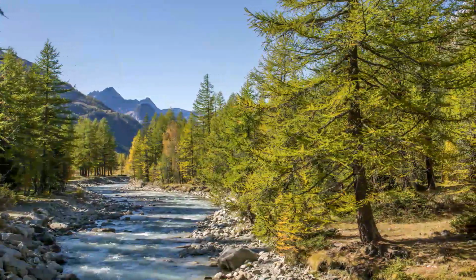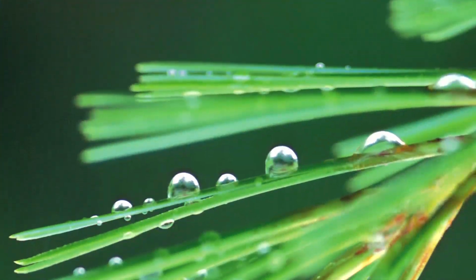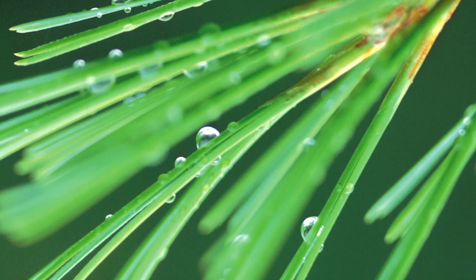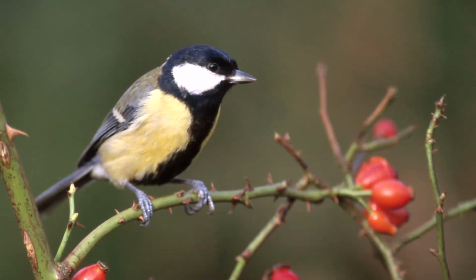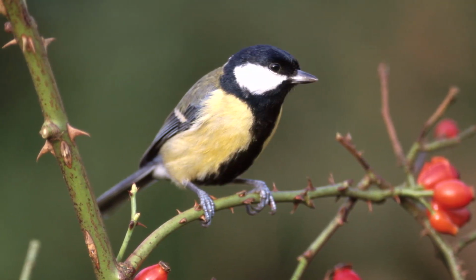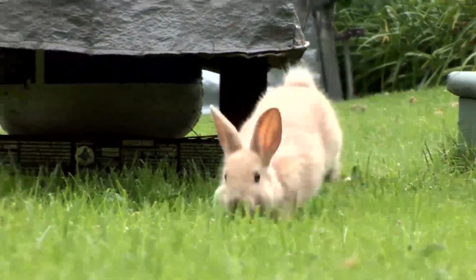Some plants, like pine trees, have needles. This helps the plant because the needles don't lose water as quickly as typical leaves do. Ouch! Have you ever touched a thorn on the stem of a rose? Some plants have thorns to protect themselves from predators that may cause them harm, like a hungry animal looking for food.